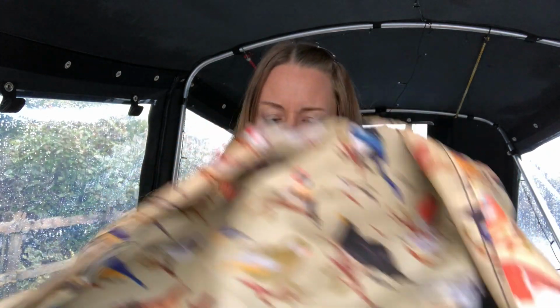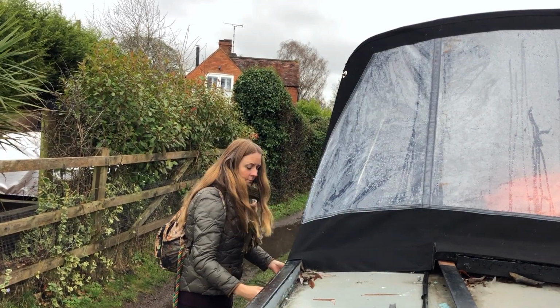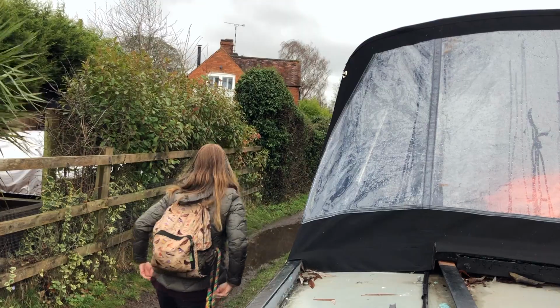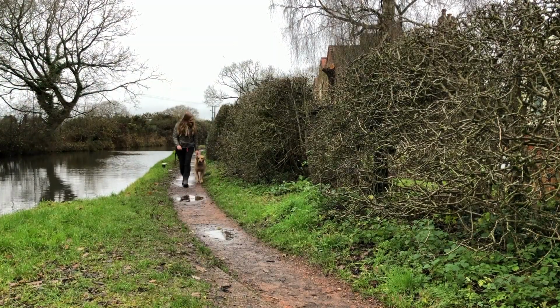Okay, I'm packing a flask of tea, an apple, a snack, and of course I've got some dog biscuits for Zeph. Shh. She's just seen them. And I'm going to go somewhere and take you with me and show you a place that is special. All Zephyr is thinking about is, when am I going to get that biscuit?